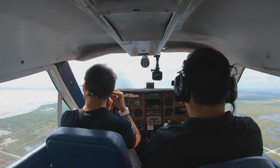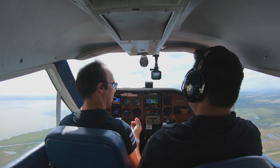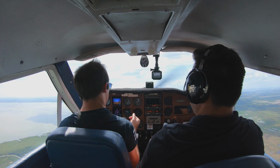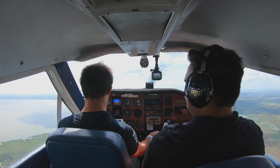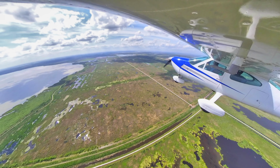Cool. On a very hot day, this plane takes a second to climb, or to get up off the ground, and you can see our climb rate right now. We're getting a pathetic 200 to 300 feet per minute. Even though we're right in the center of our climb speeds, 78 to 87, we're still getting just garbage. Our density altitude is actually pretty high, so the plane thinks it's above 3,000 feet.